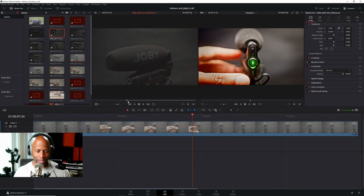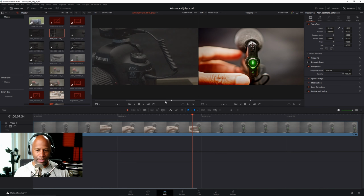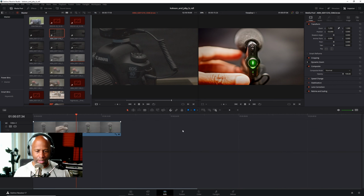And then let's see, just play ahead a little bit. We'll just stop it here. And then just hit out. So now it's basically shortened that piece of footage down for me. Okay. And again, that's functionality that's found in pretty much any video editing software, just setting in and out points.